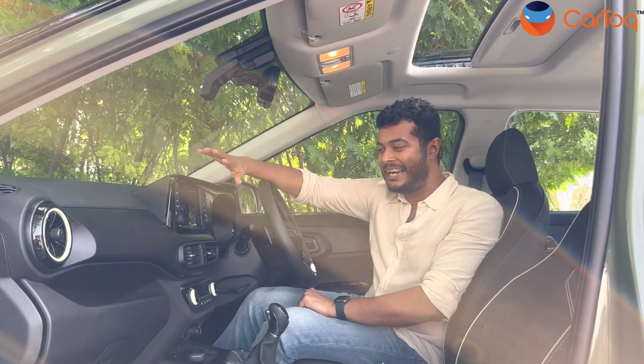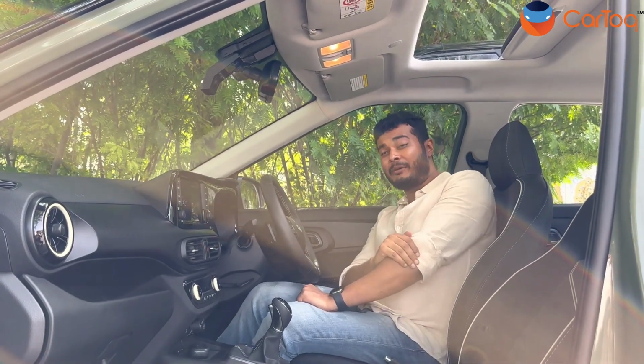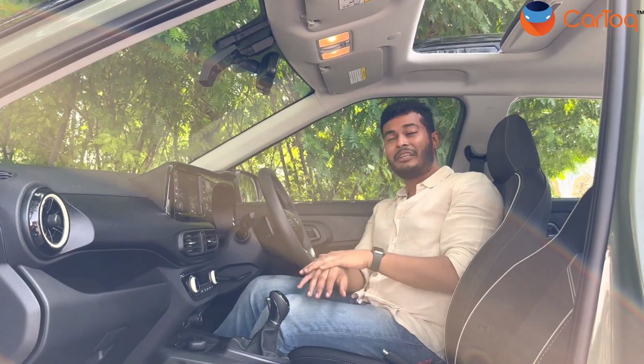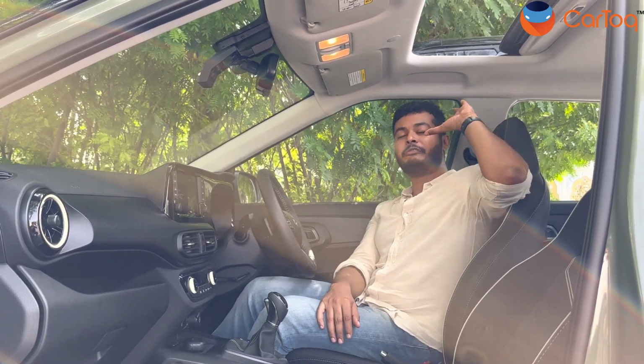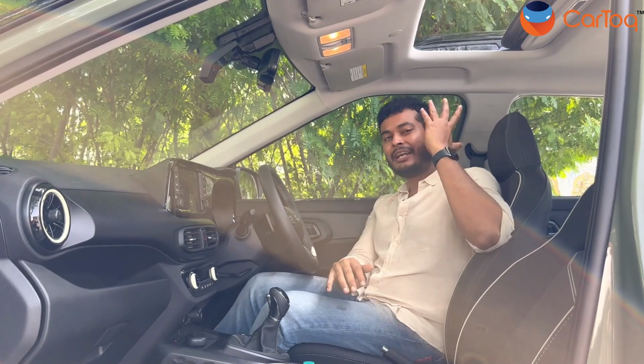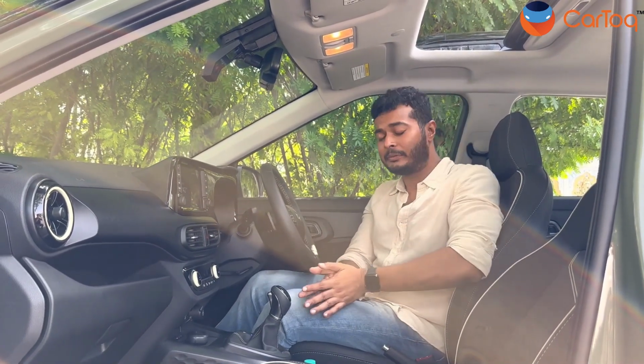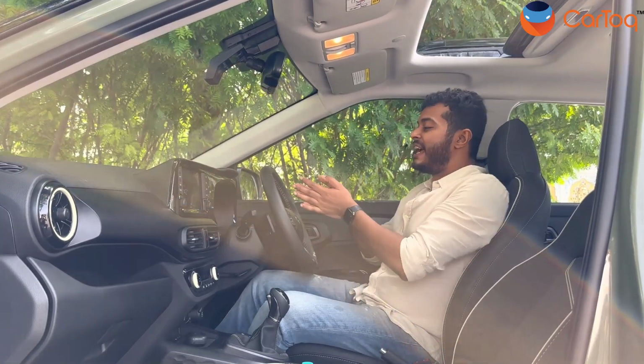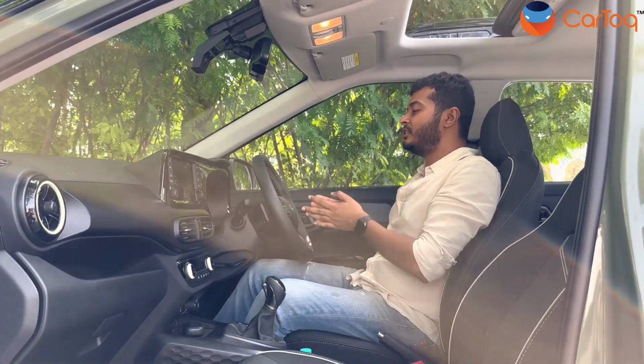Now, as you can see, it takes a lot of English commands, and you also get to see the first in segment feature with the Exter, which is the sunroof. It is not a very wide sunroof, however, it does get a sunroof, which a lot of customers in this segment demand a lot. Right in front of me lies an all digital instrument cluster.